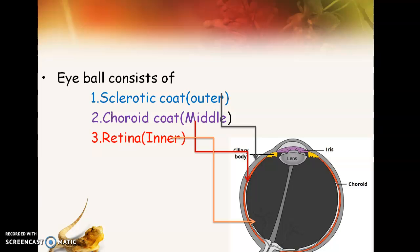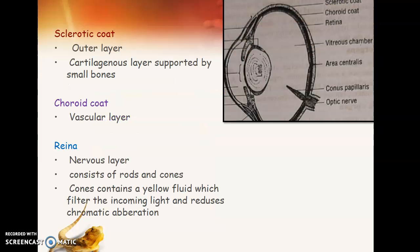Eyeball structure is somewhat similar to most of the organism. It consists of an outer coat called the sclerotic coat, a middle coat called the vascular choroid coat, and an inner coat, this white color, called the retina. These three layers generally constitute the eyeball. What about the sclerotic coat?